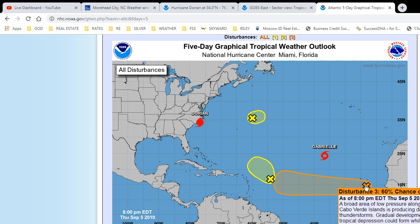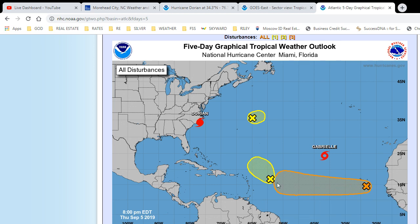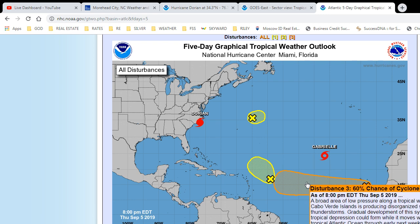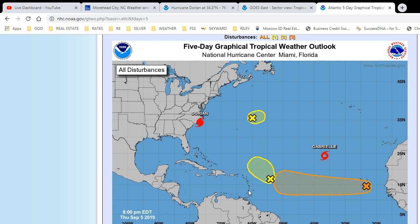This is the worst one right here. 60% chance of cyclone formation in 5 days, so that's pretty high. They are, as you can see, predicting it to move basically due west. This is a primary for cyclone development, turning into a hurricane. Probably see this go to a tropical storm somewhere within here, and then maybe a Cat 1 hurricane by the time it gets over here. I don't know, we'll have to see.